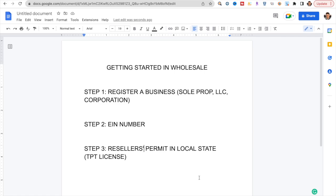Your first step, the first thing you are going to need to do as a beginner, is register a business. This could be a sole prop, an LLC, a corporation, depending on how you want to structure your business. I'd talk to a CPA, a tax professional, to really understand which type of business structure is going to be best for you in terms of tax purposes, but that's not really something you're going to need to worry about if you're just a beginner starting out. You just need to get some sort of business registered. The easiest is probably going to be an LLC. It's really not that expensive either, but you are going to need to get some sort of business registered.